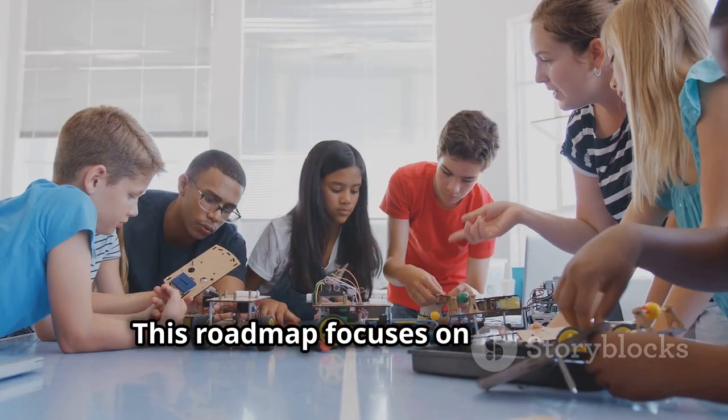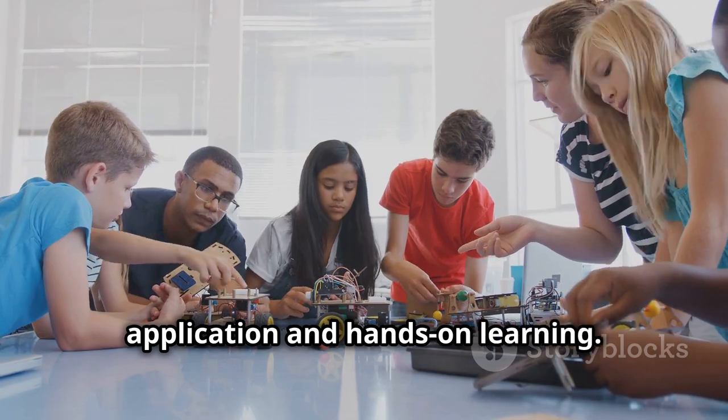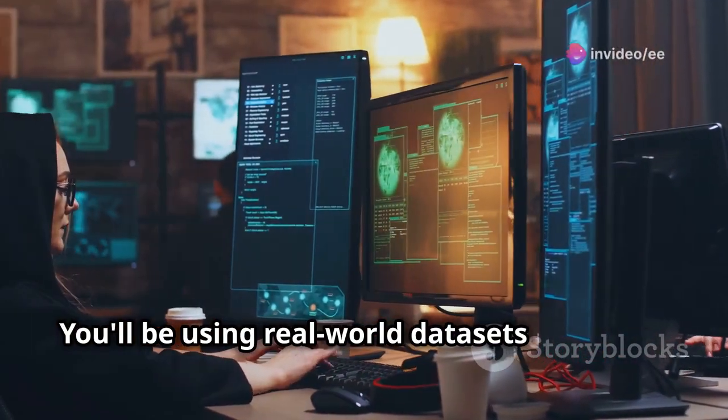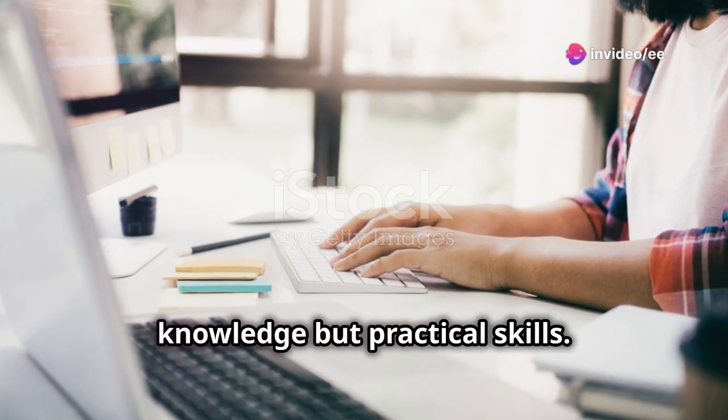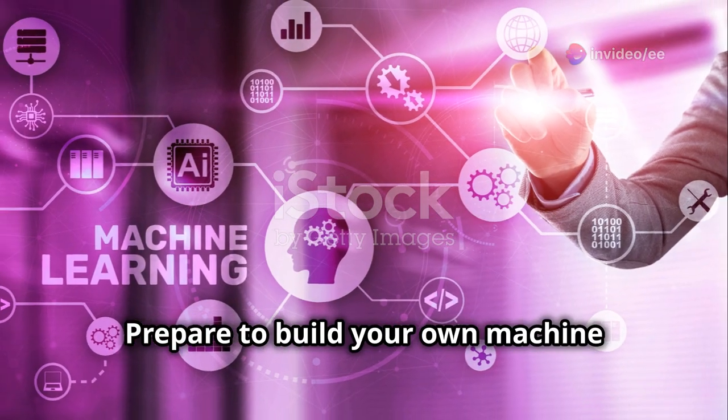This roadmap focuses on practical application and hands-on learning. You'll be using real-world datasets and tools. The goal is not just theoretical knowledge, but practical skills. Prepare to build your own machine learning models.